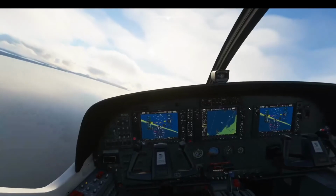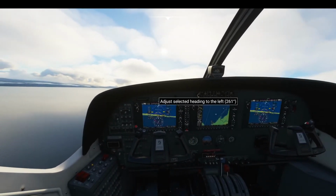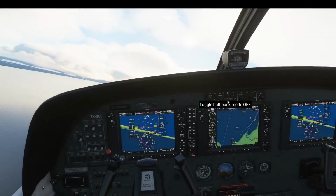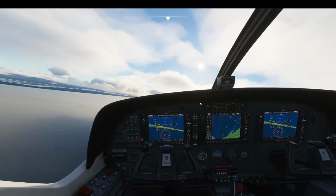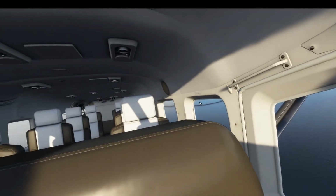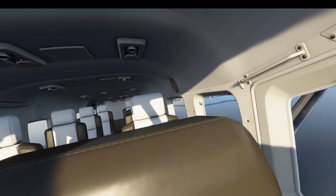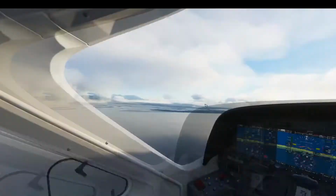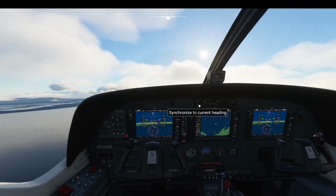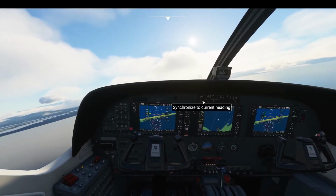Yeah, we're going to hotel 2. Actually going to be tracking at about a 249. Alright, so 272 should take us where we want to go.